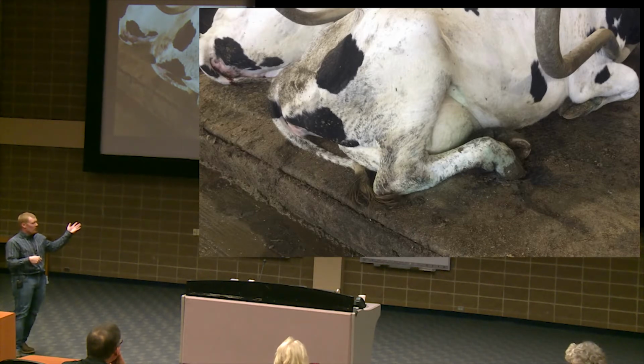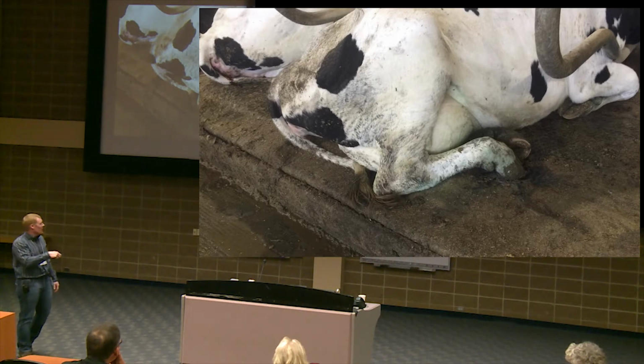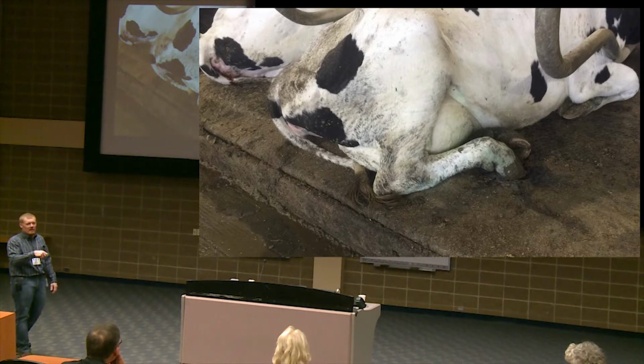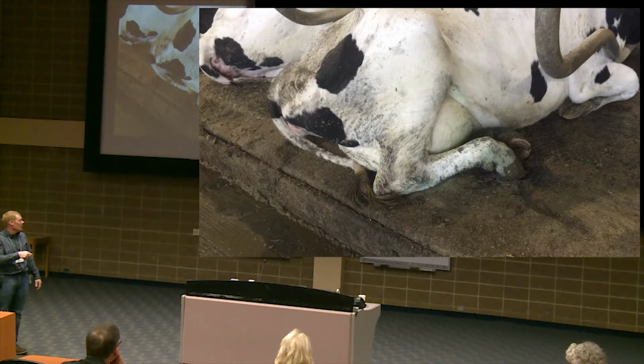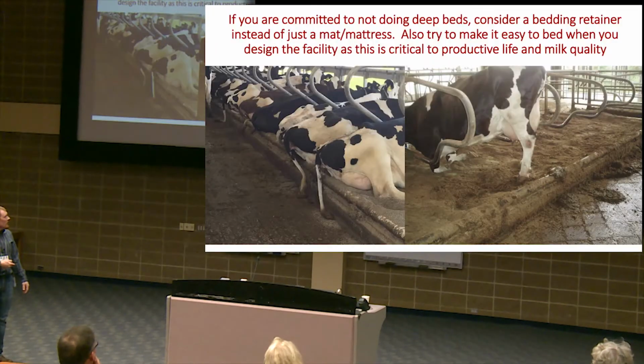And if you don't put bedding out there, you don't have to groom the stalls, right? So there's that savings. And so Dr. Skippen would point out we get more hock lesions with this. So we know it compromises cow care, but also it compromises cow cleanliness. And so just another example of that.